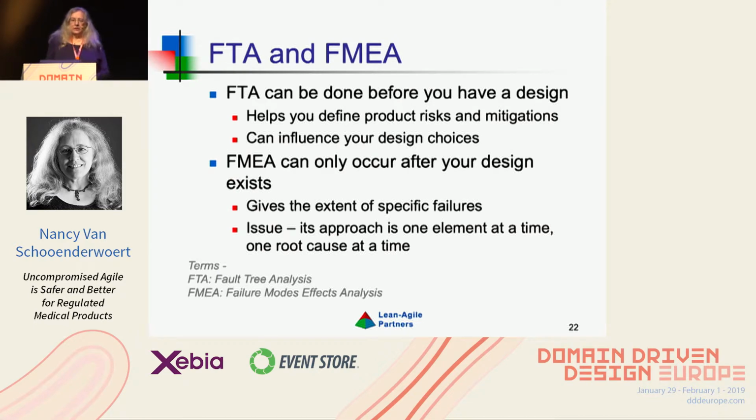I wouldn't be complete in this section about risk mitigation if I didn't mention fault tree analysis and FMEA, also failure modes effect analysis. Are people here familiar with this? Anybody ever tangled with FTA or FMEA? I see a couple of hands. I'll just give you a brief definition.